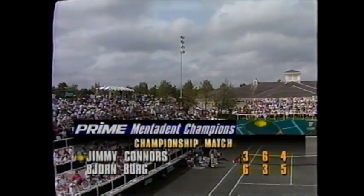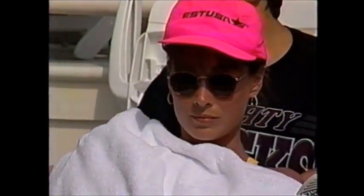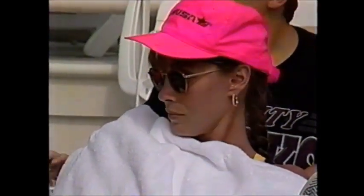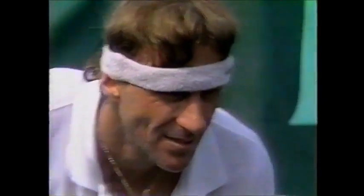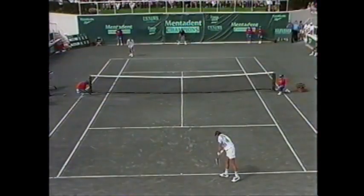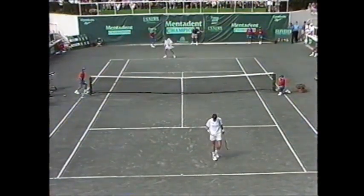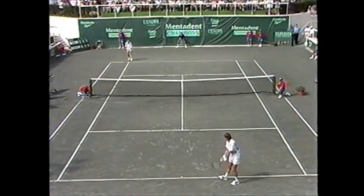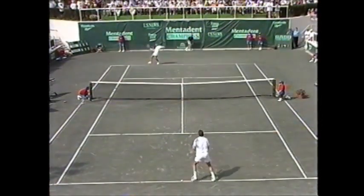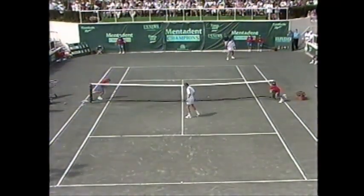Welcome back to Cape Cod for Prime's continuing coverage of the Champions Tour this week in Mashpee, Massachusetts for the Metadent champions. There's Patty Connors, wife of Jimmy. And we have got a hot one here. One set apiece, Connors versus Borg. Connors serving, Borg leading 5 games to 4. Dwight Stones, Lee Sharp, and Dennis Ralston bringing in the action. And Connors has never lost in 5 previous stops on the Champions Tour. Ralston and Stones picking Borg. Shivers picking Connors.